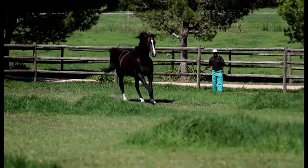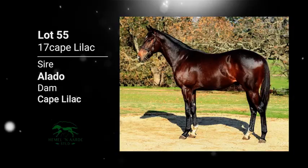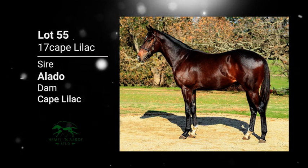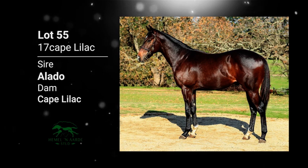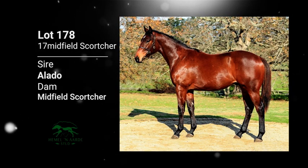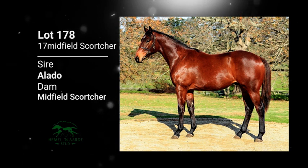The well-bred son of Danzig, Alado, who consistently has a high percentage of winners to runners, is represented by two really smart colts. Lot 55, a quality, well-grown athletic colt whose full sister, Pale Lilac, is now a four-time winner. Lot 178, a strong, well-developed colt with lots of substance. He is a full brother to the four-time winner, Flying Winger.